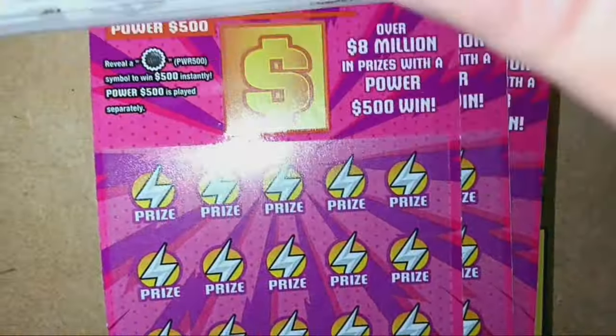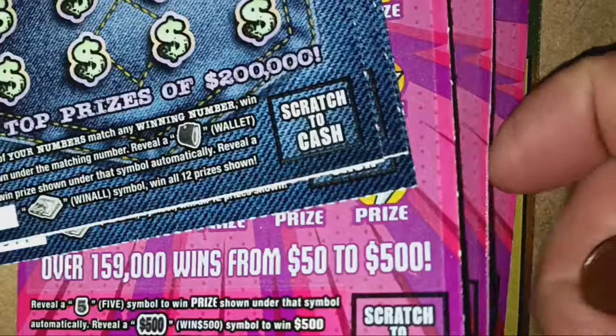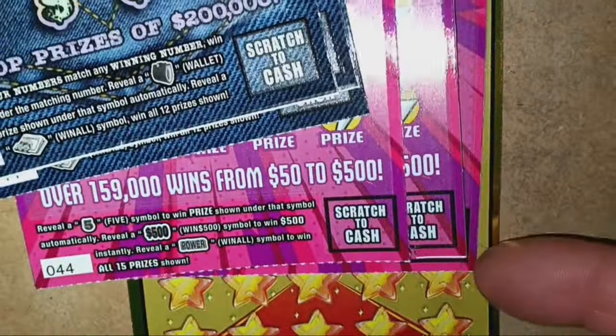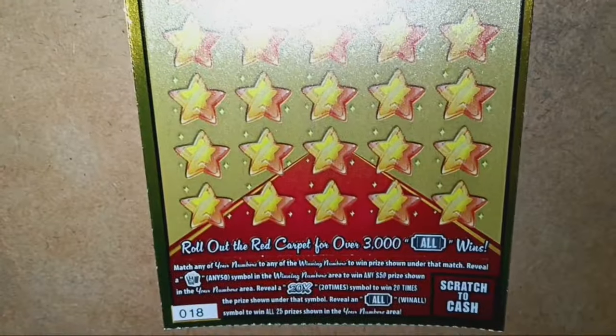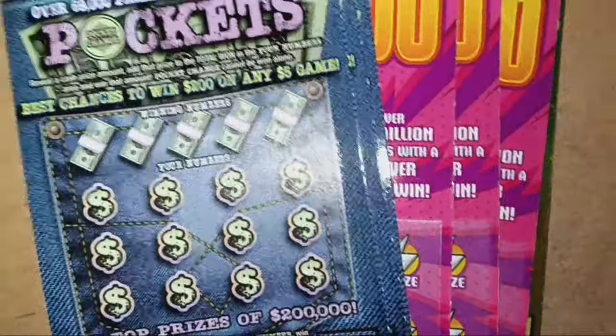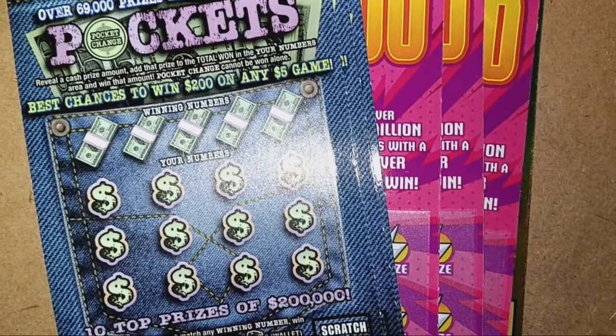We have three of these Power 500s: ticket 44 in 3 and 4. And we'll finish off things with the 3 million golden ticket, ticket number 18. Let's see if we can find a win on one of these, maybe all of them. That'd be something. All right, I'm going to get these set up on the board. We'll go over the chance of winning, we will go over the rules, and we'll start the scratching.